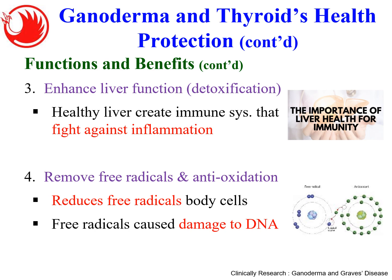Okay, now we talk about the third so-called function and benefit: enhance liver function. Linker is linked to enhanced liver function, supporting the detoxification process. A healthy liver is crucial for creating an immune system that can effectively fight against inflammation. So a healthy liver creates an immune system against inflammation.